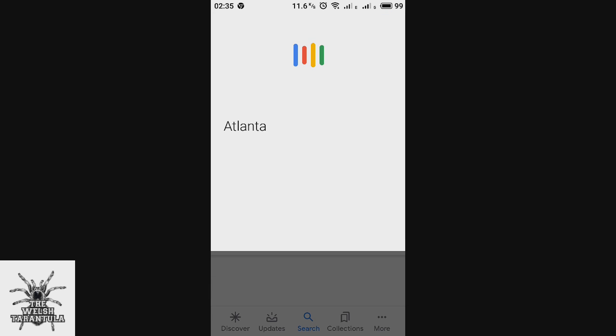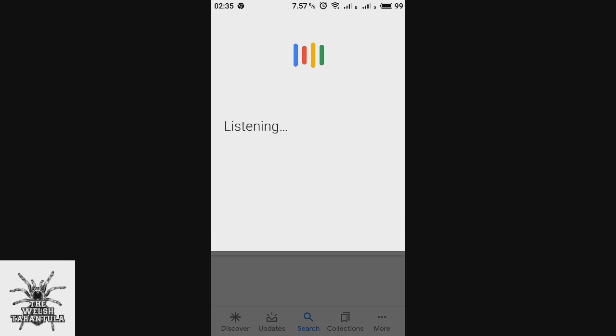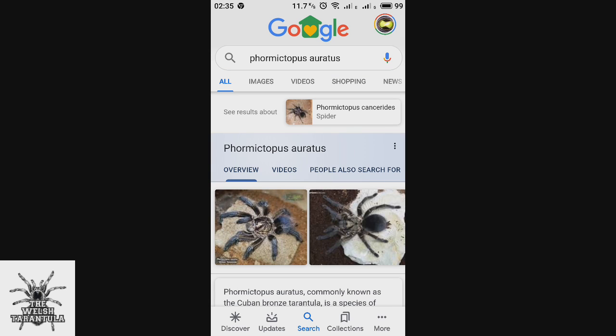Acanthoscurria geniculata. Phormictopus cancerides. According to Wikipedia, Phormictopus cancerides, commonly known as the Cuban bronze tarantula, is a species of tarantula endemic to Cuba.